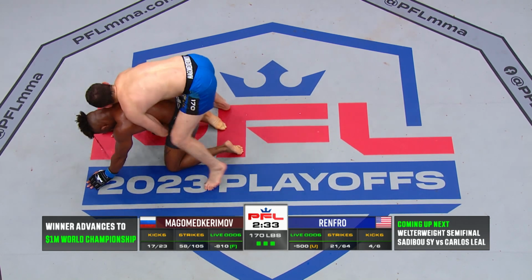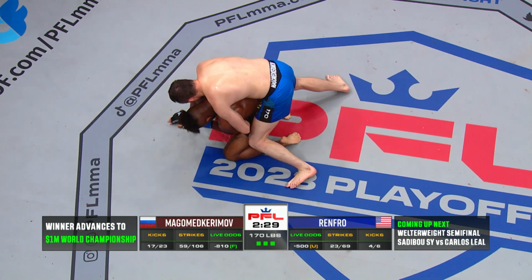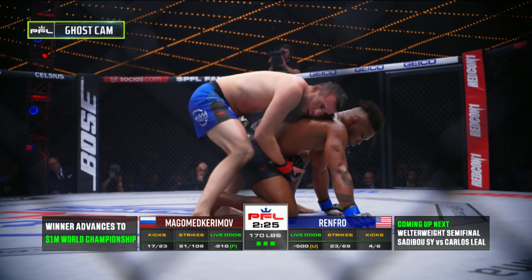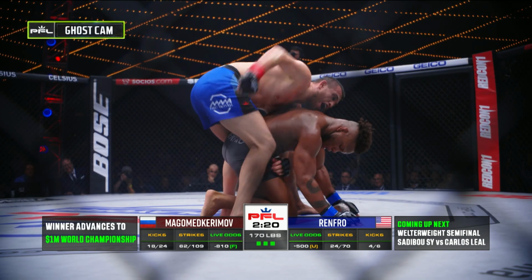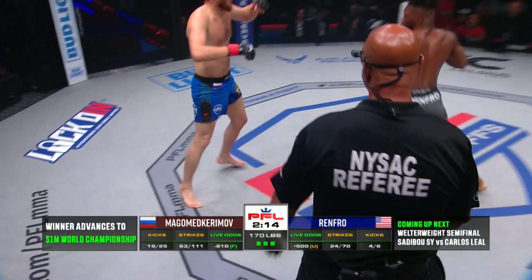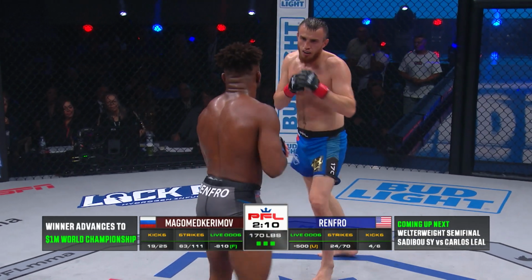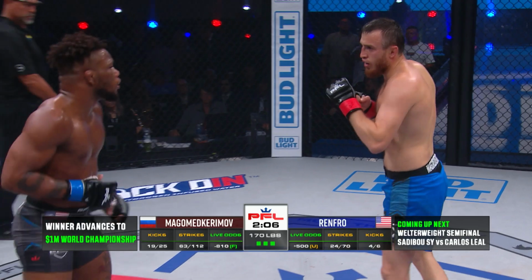MAGOMEDKERIMOV, he's picking him off and he's landing good shots. As well as Solomon RENFRO has accounted for himself, defense is its own reward. You have to be able to hurt your opponent. If defense does not count on the scorecard, you have to defend or the fight's over. Nice, good scramble. Nice roll there, out of the control position. Solomon RENFRO back to his feet. With 2 minutes left to work.